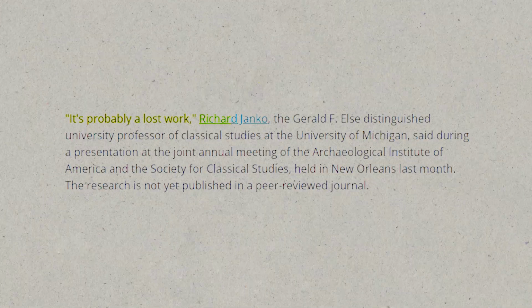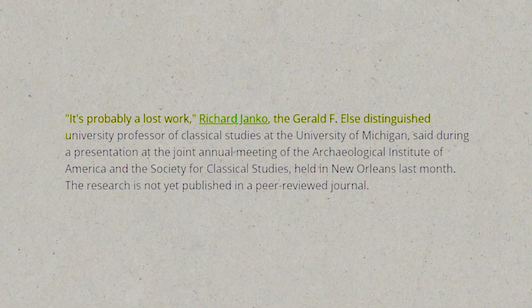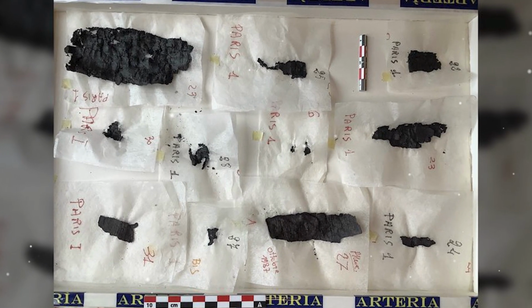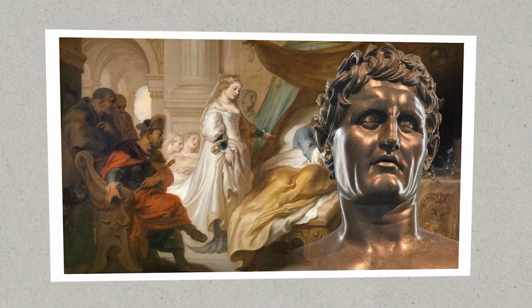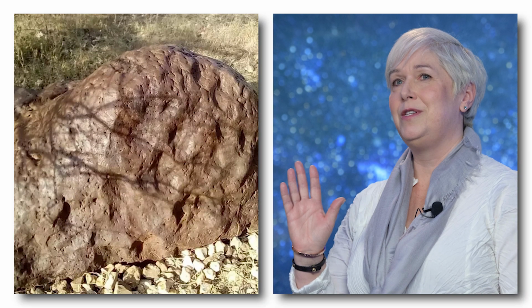It's probably a lost work, said Richard Janko, a professor at the University of Michigan. The text, though damaged, has some readable parts. It mentions Macedonian generals like Seleucus, who ruled parts of the Middle East, and Cassander, who took control of Greece after Alexander's death.